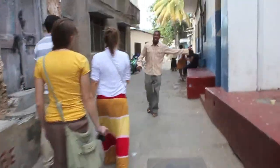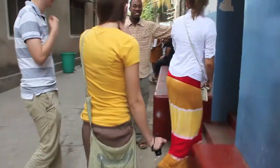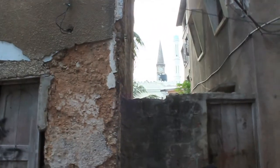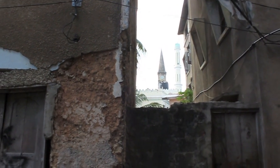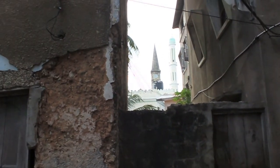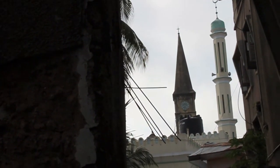I need you to stand up here. All right, now you are going to view something very, very beautiful. What he was trying to show us is you will see a mosque and a church right next to each other. This is a great representation of what this town stands for.